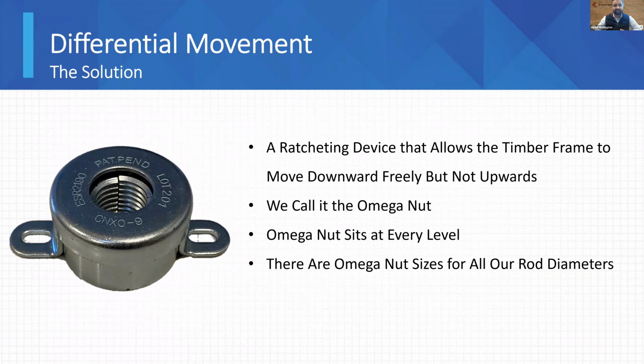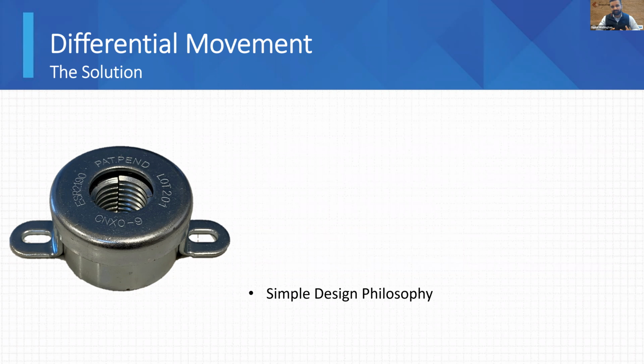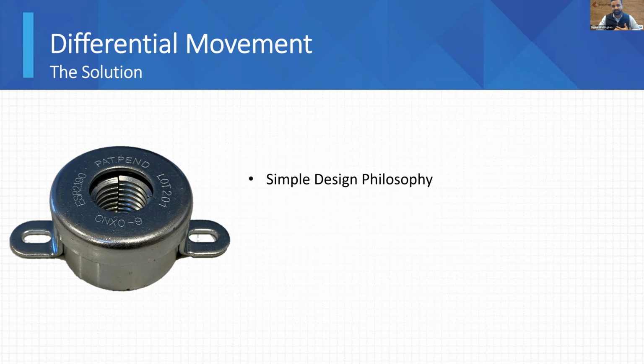There are omega nut sizes for all of our rod diameters, and this helps us specify the tie down system quite easily. And there's what I believe to be a simple design philosophy when it comes to Z4 component specification. So now what I want to highlight is this last point that I'm making, which is simple design philosophy. But in order to understand this, we must first understand the failure mode of the omega nut.